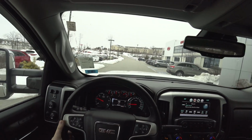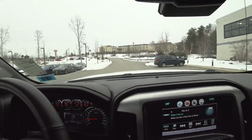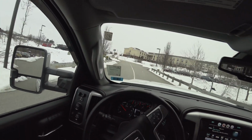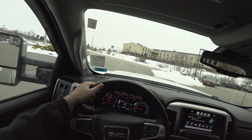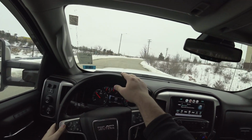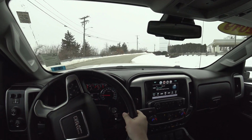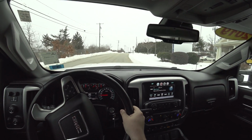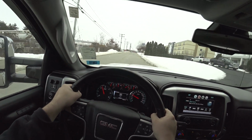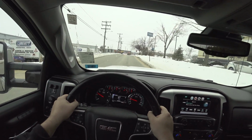Of course, you can get a 6.6 Duramax. I think it was something like a $10,000 option. I don't know if this one has the original sticker. No. Oh, I love V8s. V8s make the world go around.